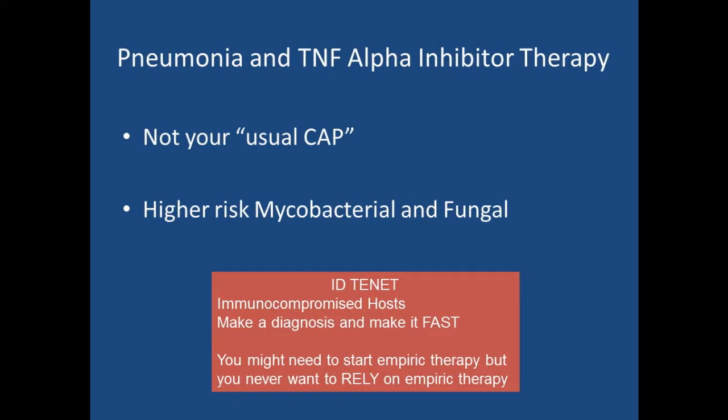This is when we might have to start empiric therapy, but we never want to hang our hat on it. We do everything we can to take whatever that workup is and we compress it to the point where you aggressively work up that individual to make a diagnosis, a specific one, for several reasons. Number one, the differential is huge in many of these folks. Number two, the therapies are toxic, specific, and maybe off the beaten path, right? So we've got to know what we're dealing with.